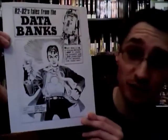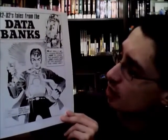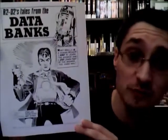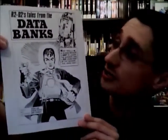He's sort of the Crypt Keeper-style storyteller from Tales from the Crypt, but the stories are all ones from our universe. They're sci-fi tales set in our universe by Stan Lee. And one example, I printed out from a scan that I have. R2-D2's Tales from the Databanks. What really is a human being? I had to learn the answer, and I did learn part of the answer the hard way. Script by Stan Lee, art by Steve Ditko, lettering by Art Simek. I mean, these are some big names in comics, but this has nothing to do with the Star Wars universe whatsoever, except for it being R2-D2, in theory, who is the Crypt Keeper telling you these stories.